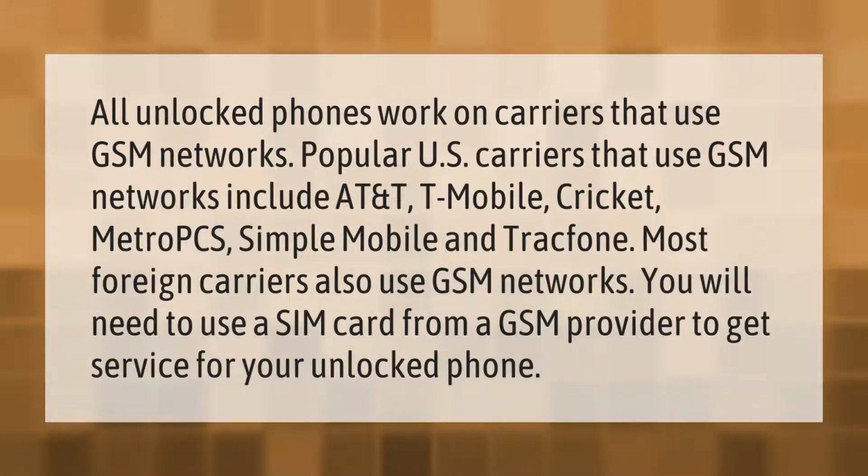All unlocked phones work on carriers that use GSM networks. Popular U.S. carriers that use GSM networks include AT&T, T-Mobile, Cricket, Metro PCS, Simple Mobile and TracFone. Most foreign carriers also use GSM networks. You will need to use a SIM card from a GSM provider to get service for your unlocked phone.